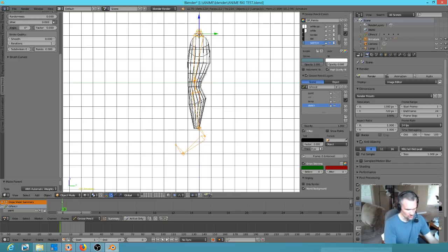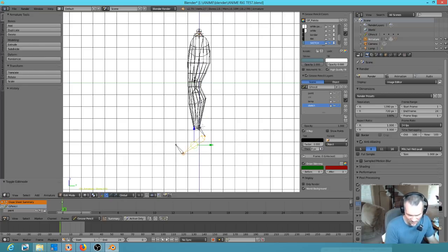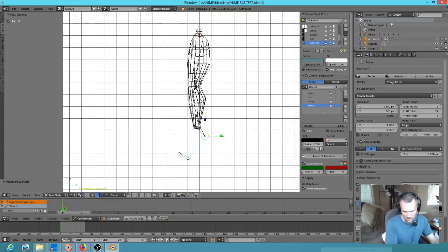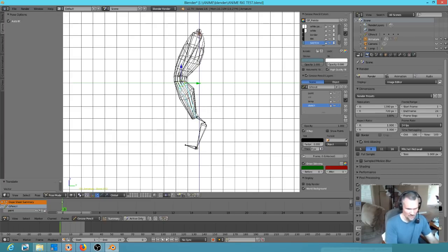So that I can hit Control Tab and I can start editing this, and if I go into my tools, I think I need to be, yeah, oh no, I don't want x-axis mirror, I want auto IK. Okay, and now as you can see, we have something that kind of sort of approximates something that's animatable. Okay, so now let's save.